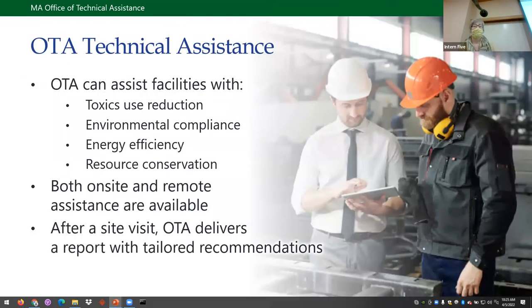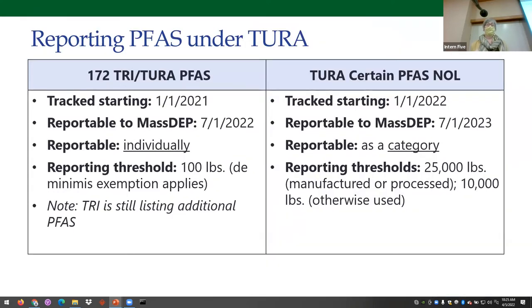So how we help is, OTA goes into the facility, usually in teams of two, and we're now adapting our services to provide virtual site visits and in-person site visits, and goes in and looks at what the facility wants to look at. And then within 30 days, they get a report from OTA with recommendations and then some relationship building to help them act on those recommendations throughout however long it takes. So it's a lot of relationship building. And we also have to help them understand what they're required to do under TURA.